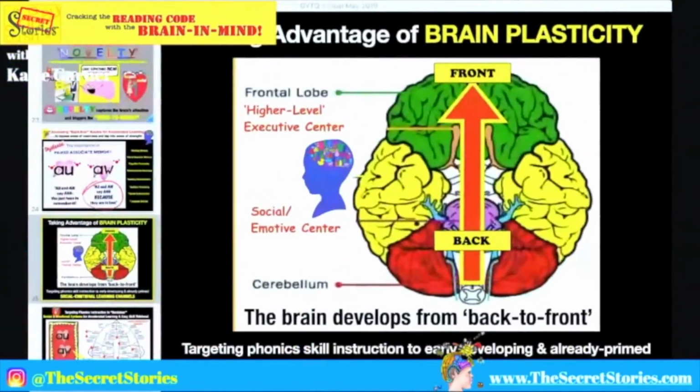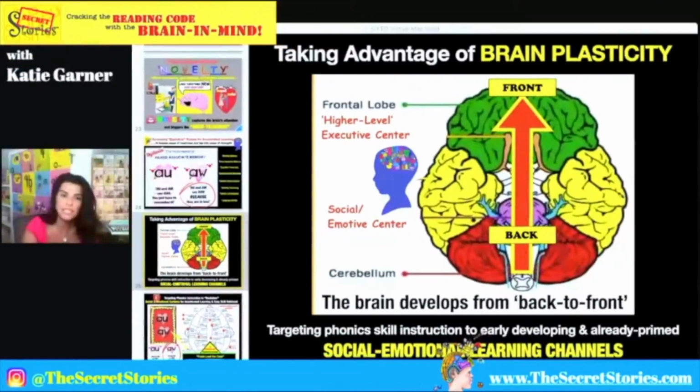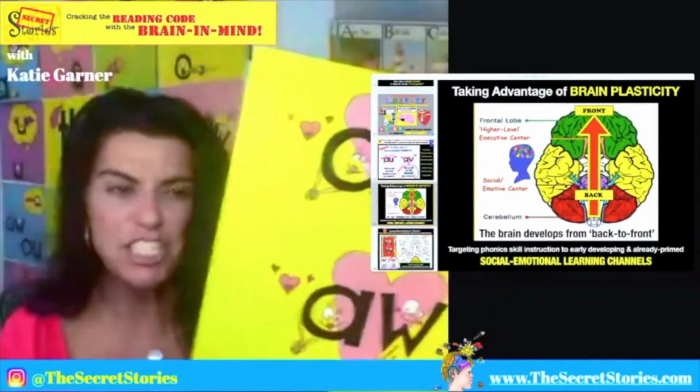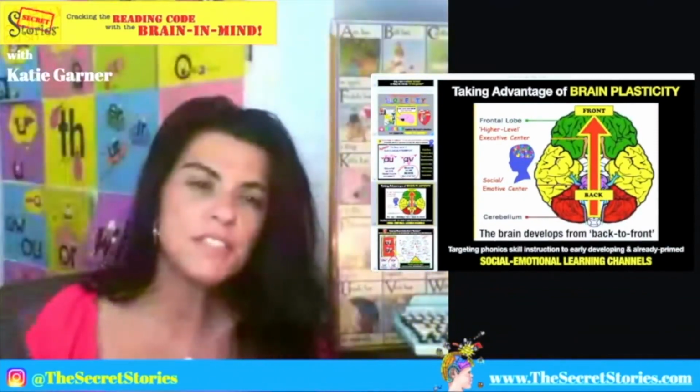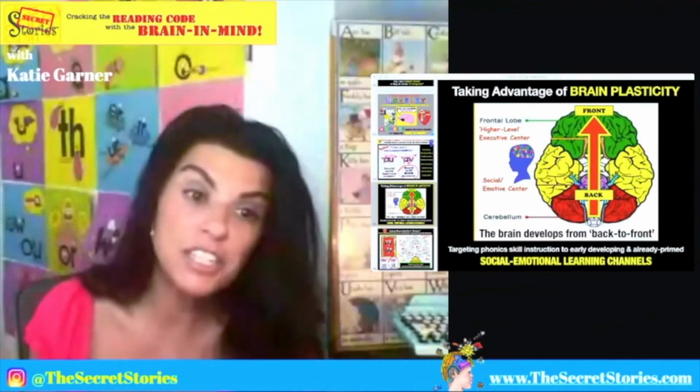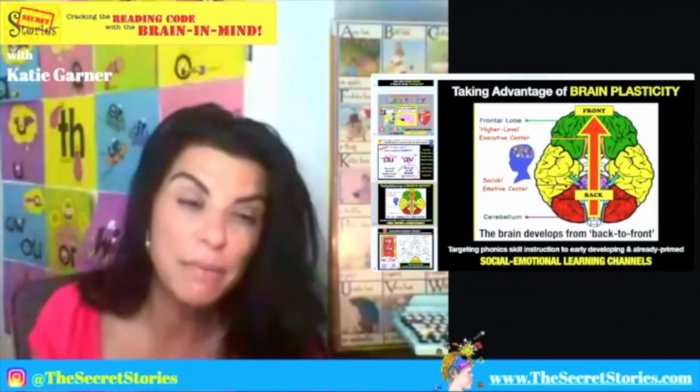The higher level executive processing center is what you see toward the front. It is the part of the brain that's going to connect these sounds with symbols and then identify additional letters that come into play as a sequence that then creates what's called a phonics pattern. And then they have to segment words in order to hear the sound. When that little girl gave me back that sound, she wasn't thinking lip position, tongue position, mouth shape, sounds like. She was feeling a feeling, and the feeling created the sound. Ah, that's all she did. She just felt the feeling and then the sound came out.